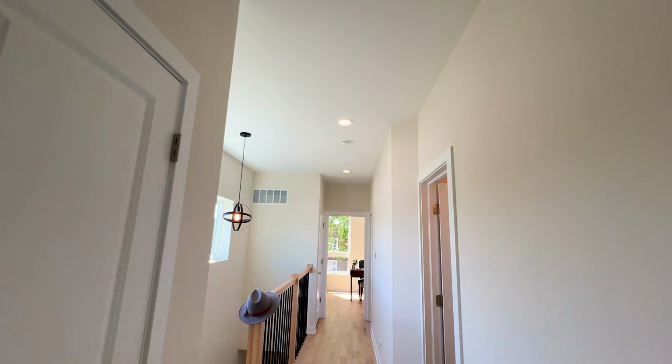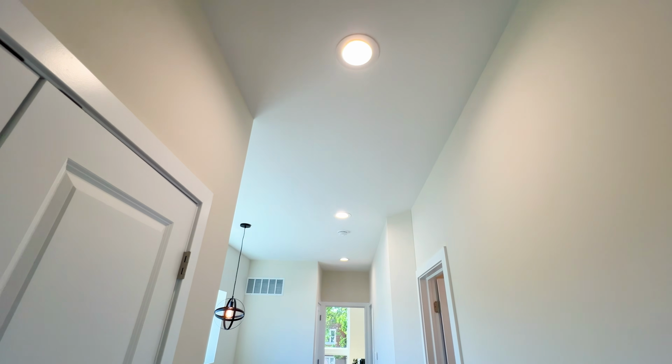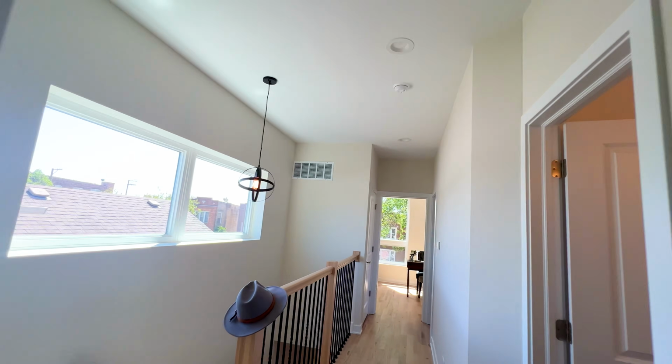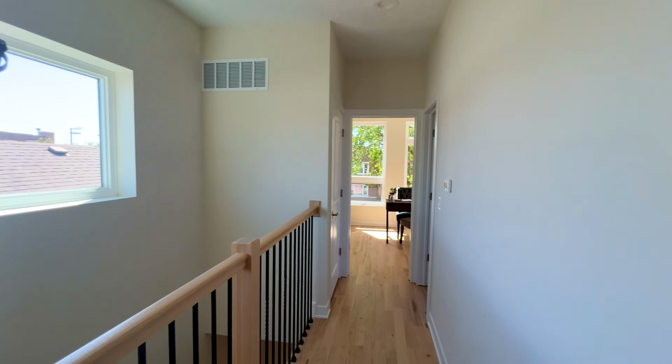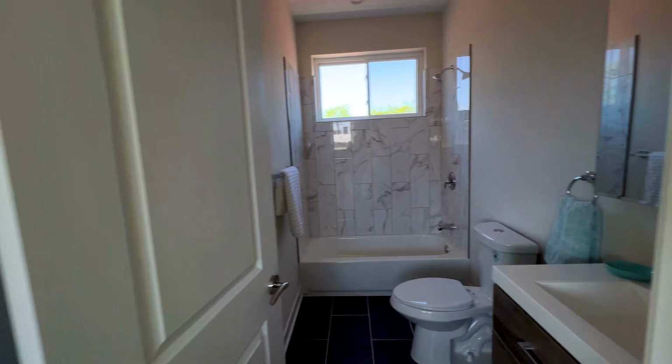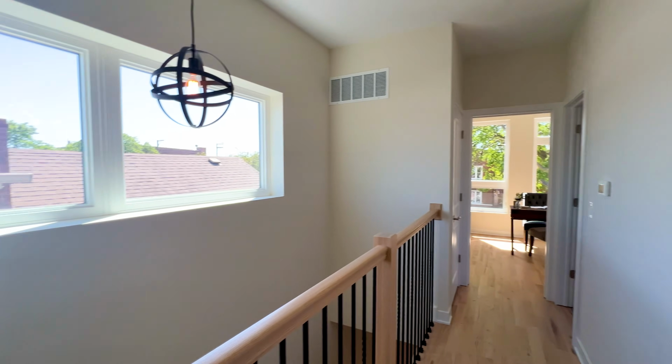Let's see. Beautiful. Of course everything works, right? We'll come in the bathroom right here. I'll make sure these lights are off. And that was 1, 2, 3 bedrooms and a full bath. So let's go to the basement.